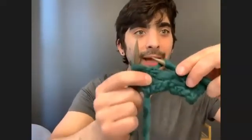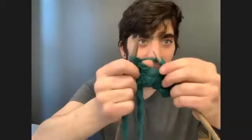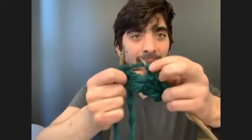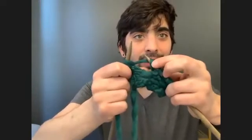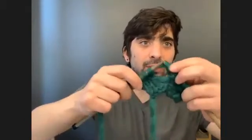I'm gonna purl that yarn over like it's a regular old stitch, which is gonna create a beautiful, purposeful, lacy gap. I'm at my second yarn over. I'm gonna purl that one through the back loop. I can't really purl it through the front. It's too much of a gap.